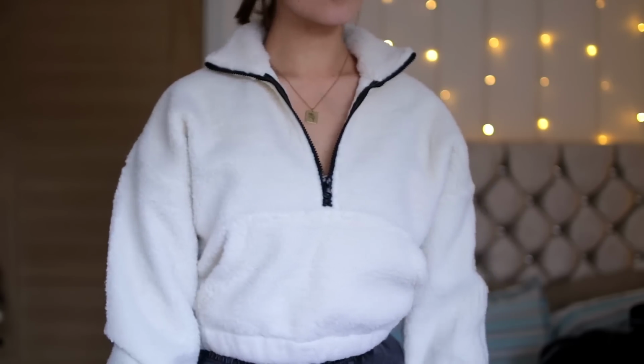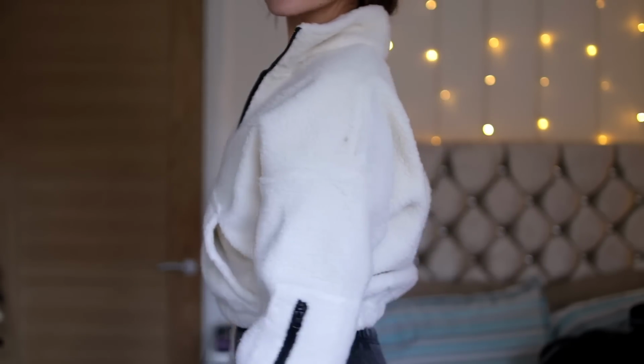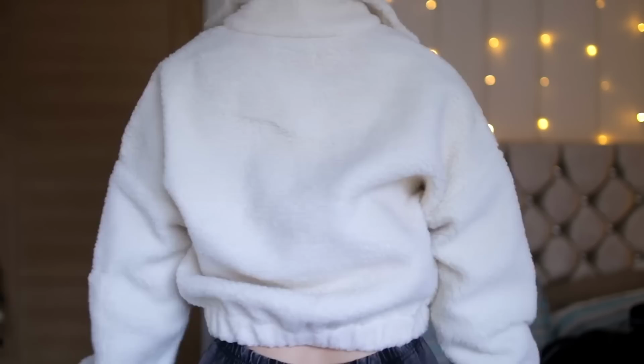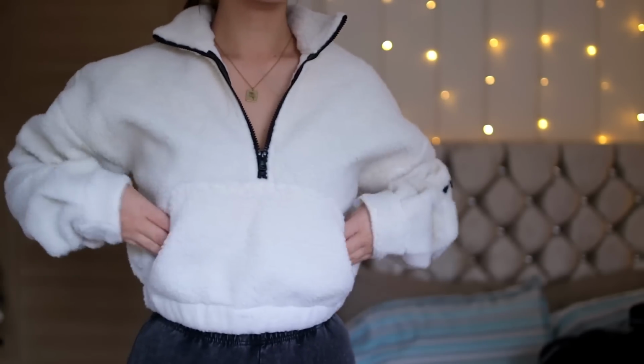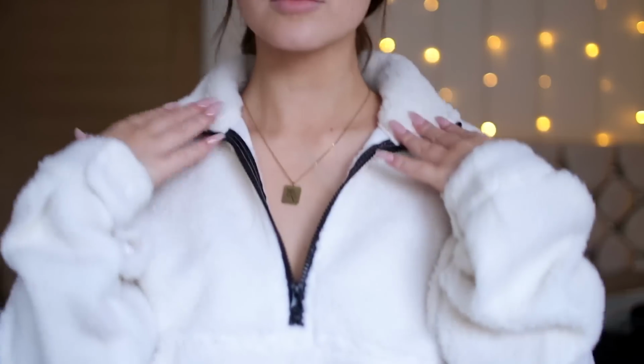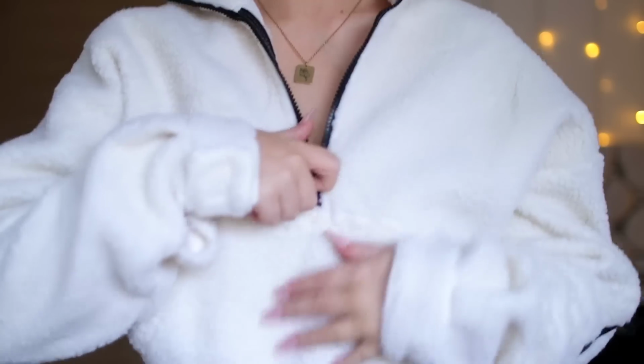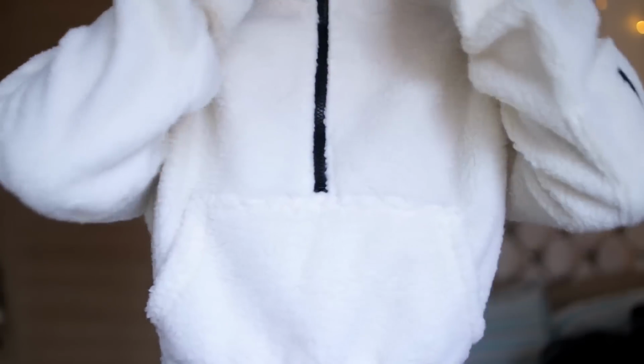It has got a contrast zip detail on these sleeves and also on the neck as well. And again, this one's got actually quite a big pocket at the front. It's one that goes all the way through. Again, it is cropped, as you can see, and it is elasticated at the bottom, so it feels really slouchy and oversized on, which I really like. And then the actual neck again is very similar in the sense that it zips all the way up, and you can have it high neck or unzipped.